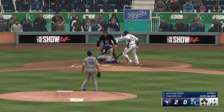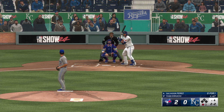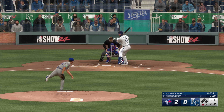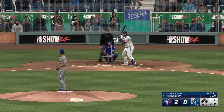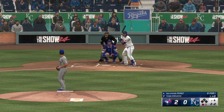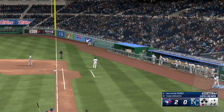Next pitch in for a strike. 2-2 now. And now the lefty spoils that one, and it remains 2-2. The Royals down by a pair. We're here in the bottom of the fourth. And a foul ball. He stays alive.